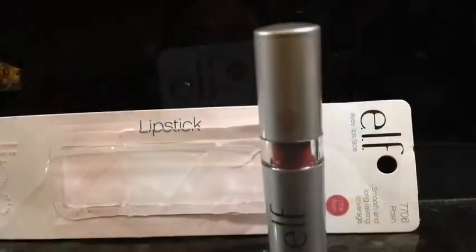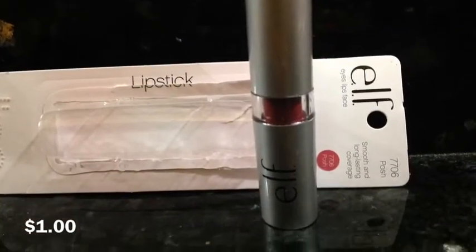Now I'm just going to put on some lipstick. This is the e.l.f. lipstick, and it is a smooth and long-lasting coverage in Posh 7706. Cool price for a lipstick. Let's see. This is the lipstick, and I really like this color actually. And it smells phenomenal.